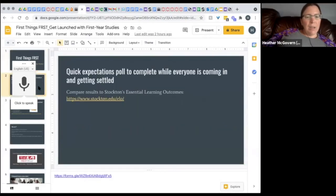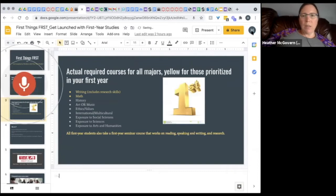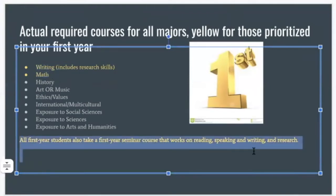Okay, so let's move in and start talking about the things that you would do at Stockton. These are the courses that are required for all majors to graduate from Stockton. Everybody in your first year takes writing, in your first year you take math, and in your first year you take a first year seminar course in which you work on reading, speaking, writing, and research.